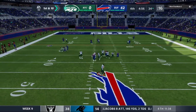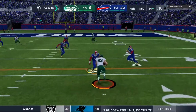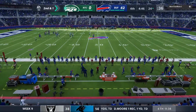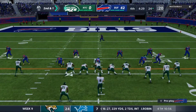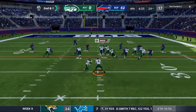Now a shotgun snap as they'll look to throw. Throwing middle, and it's complete. And they'll be inside the 25 now at the 24. Give him 9 there on the first down completion. As a passer, you're always trying to find that open window to throw the ball downfield. How about this one? Right in the middle of the field, right in the heart of a defense.